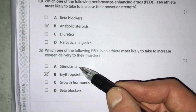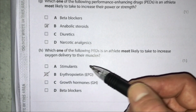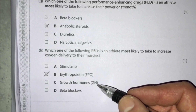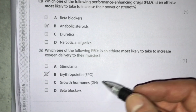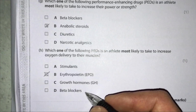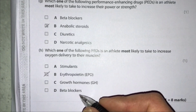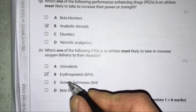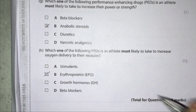Stimulants would increase aggression and reactions. Growth hormones would increase gains in muscle size and help the body to grow and recover from training. And beta blockers, as we said before, was to slow the heart rate down. So to increase oxygen delivery is definitely EPO for the gain in red blood cells.